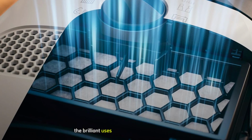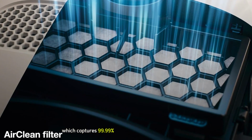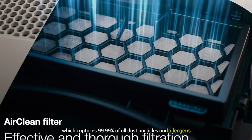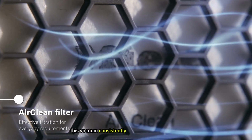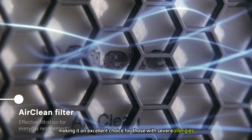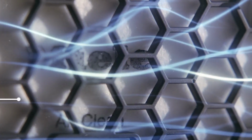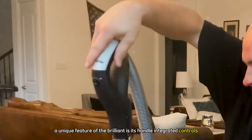The Brilliant uses Miele's HEPA Air Clean filter, which captures 99.99% of all dust particles and allergens. In our air quality tests, this vacuum consistently outperformed all others, making it an excellent choice for those with severe allergies or respiratory issues. A unique feature of the Brilliant is its handle-integrated controls.